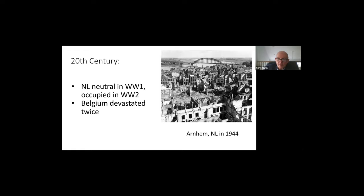In the 20th century, the Netherlands were neutral in World War I, and they were occupied by the German army in World War II. Belgium was devastated in both World War I and World War II. Great destruction of property and loss of life. And the Netherlands, the biggest trauma of World War II was twofold. One is 150,000 Jews were taken to death camps, and the Germans took a huge amount of food from the Netherlands, and eventually thousands of people were starving to death towards the end of the war.